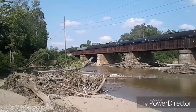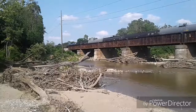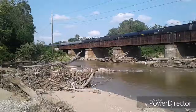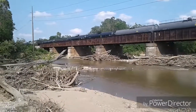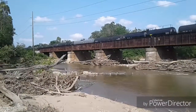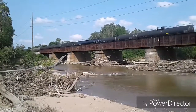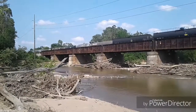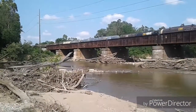Lots of tank cars here. And some steel coil cars.